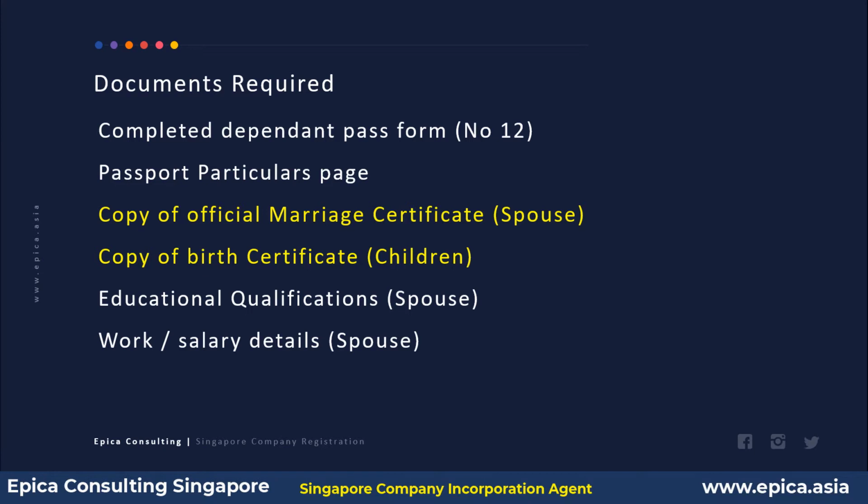So the documents required are a completed dependent pass form. It is called Form 12. The passport particulars page for each of the dependents, spouse as well as children. A copy of the official marriage certificate in case of a spouse and a copy of the birth certificate in case of children. Additionally, if the educational qualification, work and salary details of the spouse are available, those can also be provided.